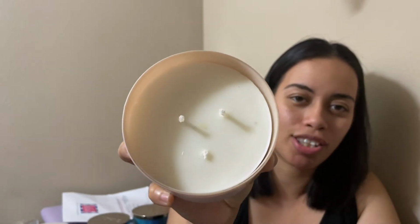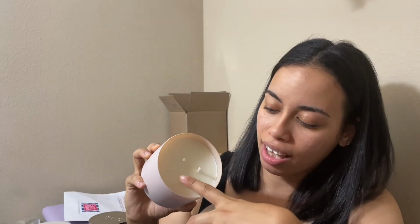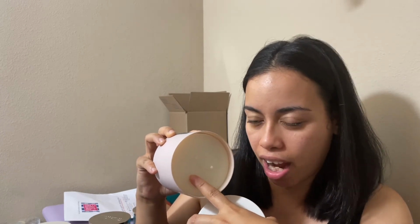Next candle I want to talk about, this one I was a little disappointed about. I love the way it smells, but the way it came was a little annoying. So this one is raspberry whipped vanilla. I was complaining about it to customer service, because when I got it, it looked like that. You see the two wicks, and then the third wick is all the way inside the candle. It's not like I can move it and it'll pop out. It's literally inside, like cut.